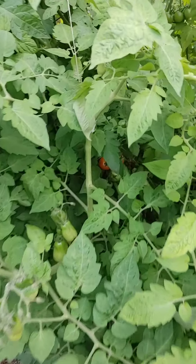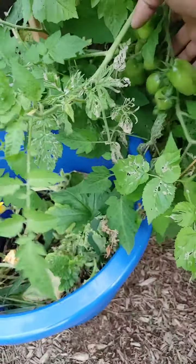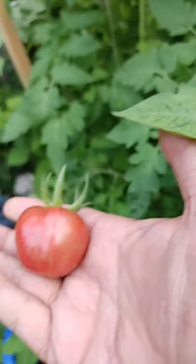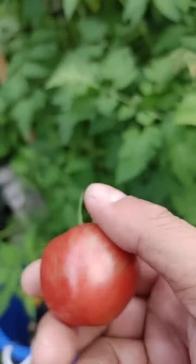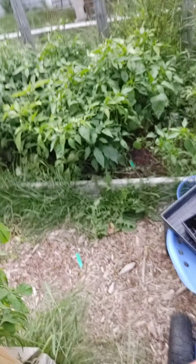Okay? I've been in here. You saw what I harvested, right? Look what else is in here. Look, look, look. We still have some ripening on the vine there. We have all these clusters of San Marzans. Okay. Oh, I missed one. I missed one. Here we go. Here we go. Another of the Black Versace.